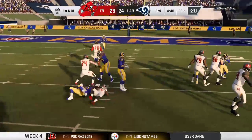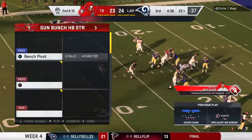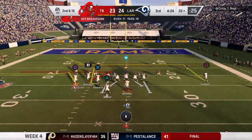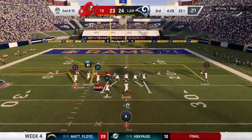Barber on 1st and 10. And he is swallowed up right at the line of scrimmage. Michael Brocker's in on the stop. And as a defensive end, getting off the ball quickly, swarming to the football, making a tackle, that's what we saw right there. Yeah, and that's what their job is.